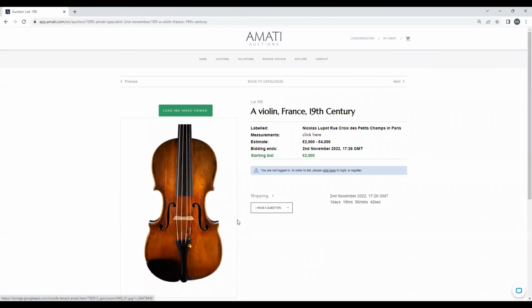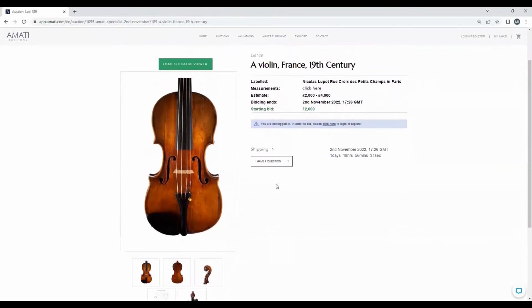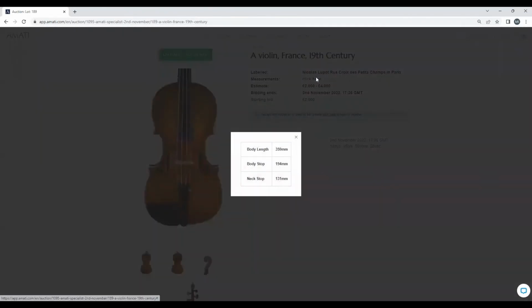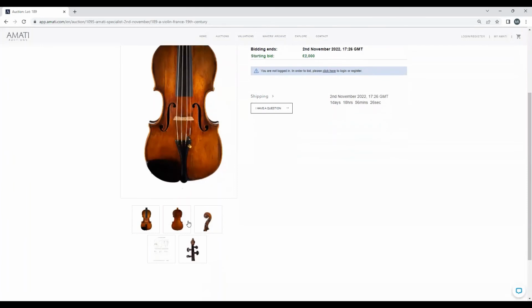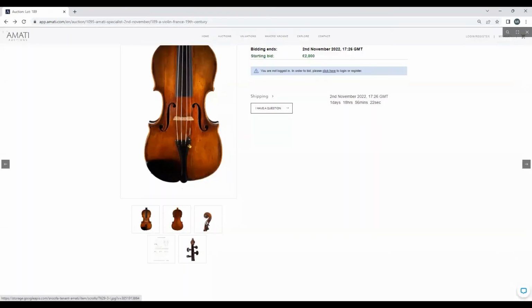Oh, I do remember looking at this one actually, and I did a video on this, and I mentioned that it needs a bit of restoration with this crack. But this is a fairly interesting instrument. Their estimate is 2 to 4, starting bid 2,359, length of back. Yeah, it has a lot of similarity with the previous one.